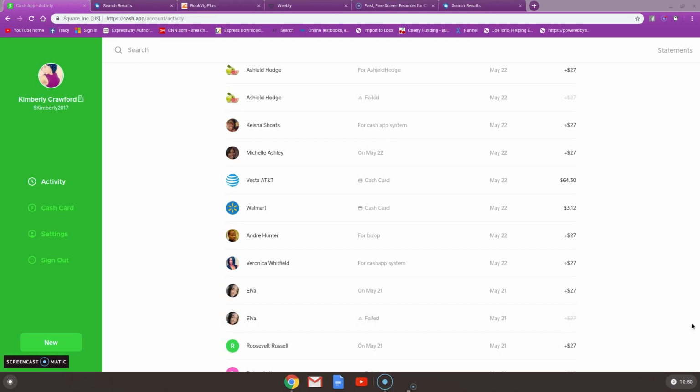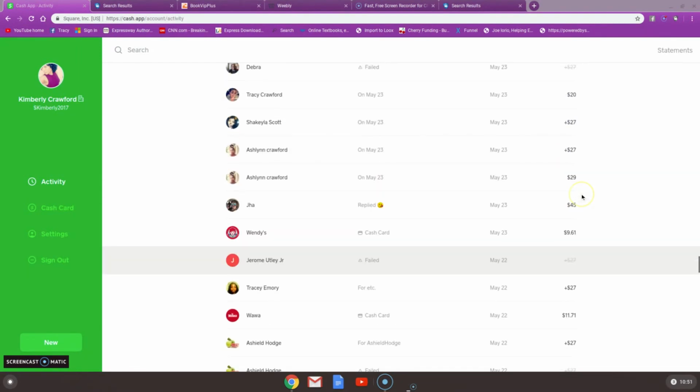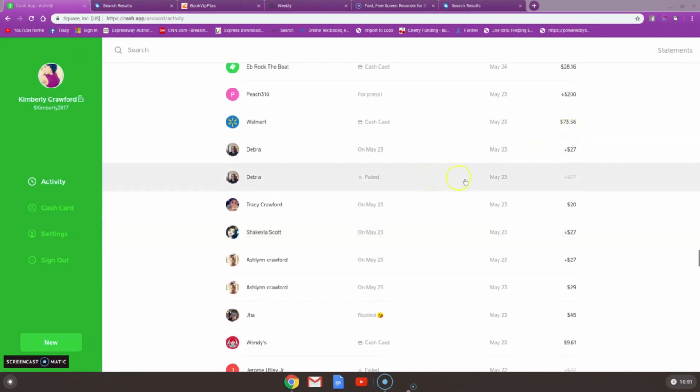Like I said, you're going to learn how to flip $27 into $100 per day via Cash App. Just want to show you guys some Cash App proof. These are $27 payments that have come in. I took it back all the way to May. That's when I first started. But as you can see, $27 payments continue to come in to my Cash App here.